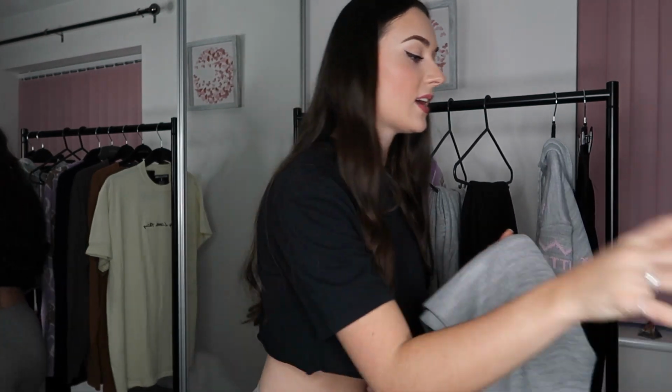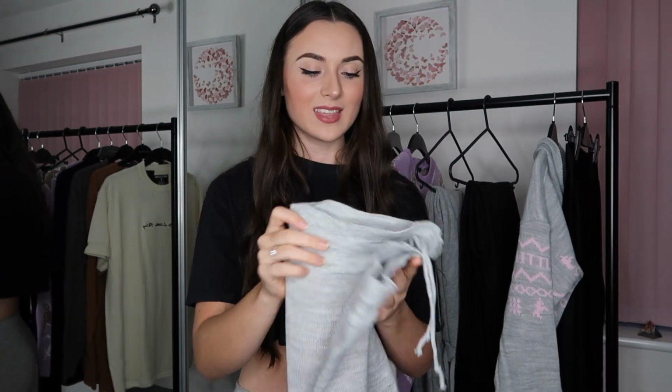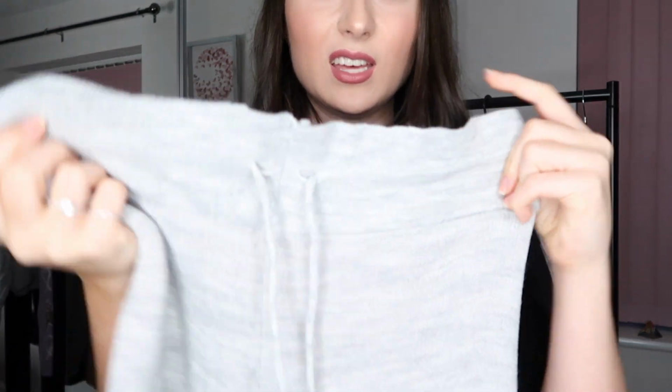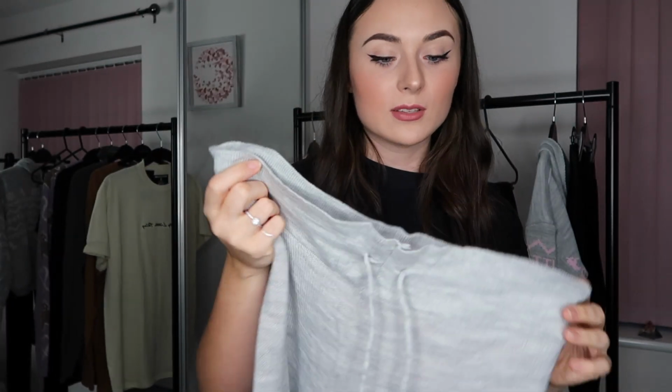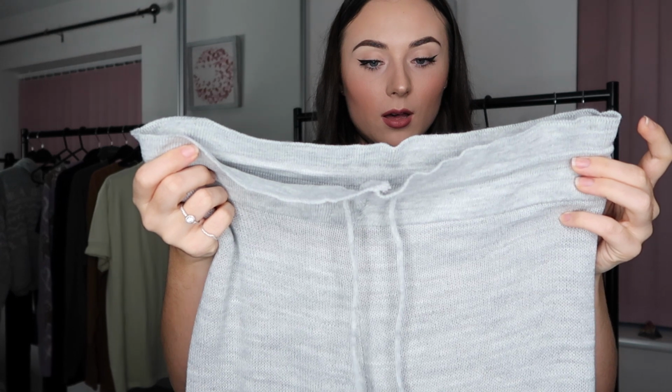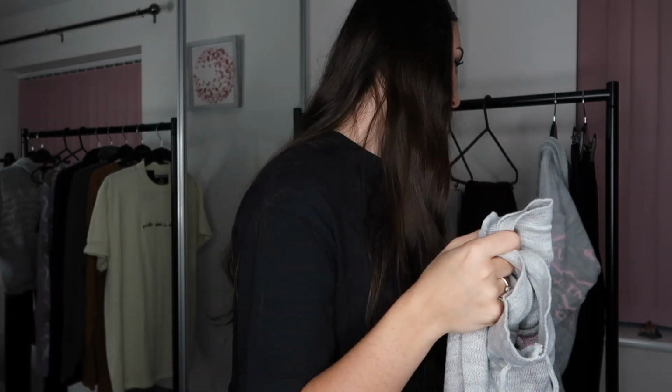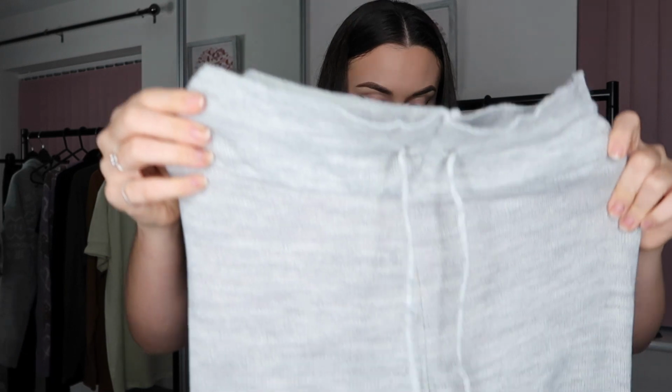The only thing I'm not really 100% about is this waistline bit, the drawstring bit. I don't know, maybe it looked a bit better when it's on, but I'm not gonna lie, the quality of this isn't as good as I thought it was. The hoodie's better than these because it's actually got a hitch in the back, which is a bit annoying.